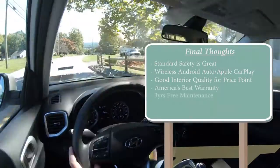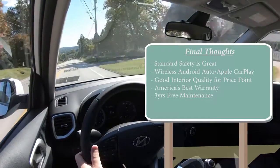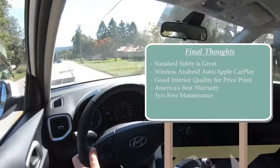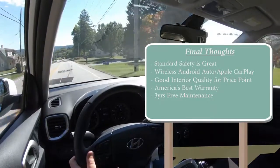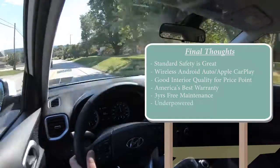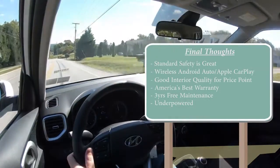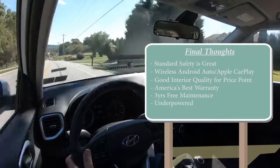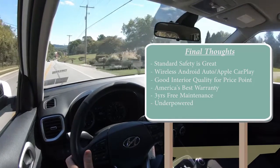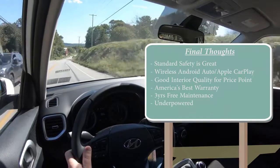You have 3 years of free maintenance where you don't have to pay anything for oil changes, filter changes, things like that. Perhaps my only constructive criticism for this price point, I guess you could say, is it's a little bit underpowered. I wouldn't have minded if Hyundai added maybe a turbocharged setup, keeping this engine maybe on the bottom trim levels to save on that price point, but maybe offering a higher trim level with an optional turbocharged engine. But that's my constructive criticism. Overall, extremely good value, and that is about it for this review, you guys.